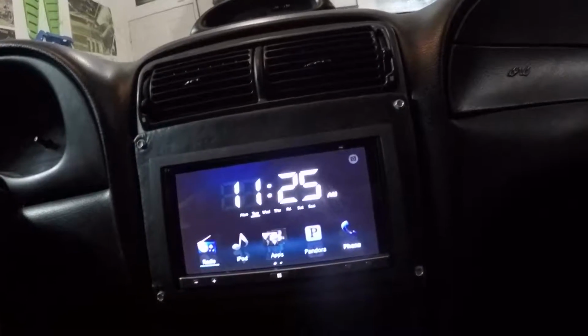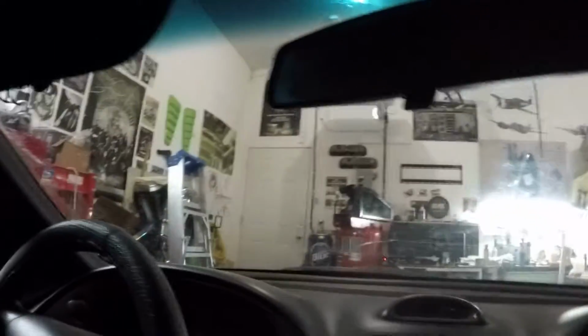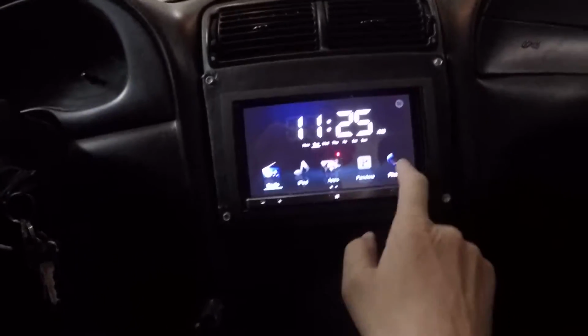You can actually answer the phone just by touching the screen. It's not completely hands-off, but there is a microphone that we have for it that plugs into the back of the radio, and of course a long cable on it. You put it wherever you want. I just got it tucked in behind the sun visor because that seemed to make the most sense right now, in that if it's up there it can actually pick me up. I've used it before.